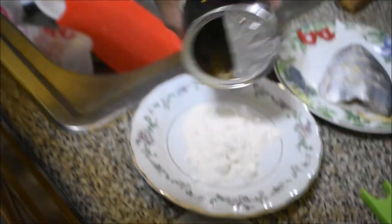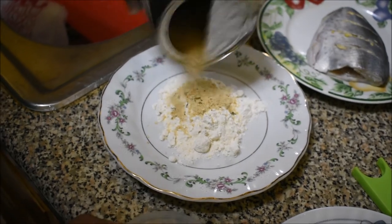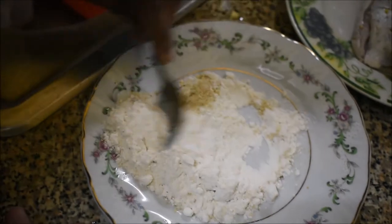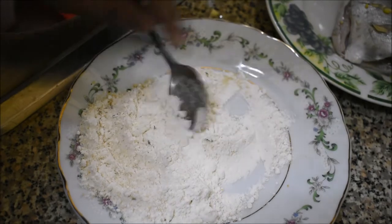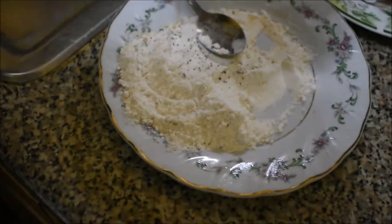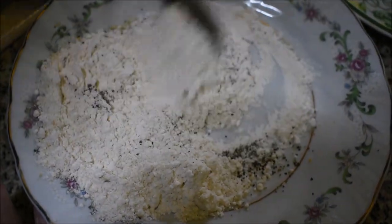It's gonna be about 2 teaspoons or so of breadcrumbs to a tablespoon. It's up to you guys. And we're basically gonna give that a little stir. Make sure everything's stirred up nice. To this, we are going to add some black pepper powder. And we're just gonna give this a stir.